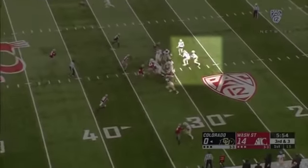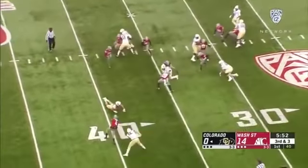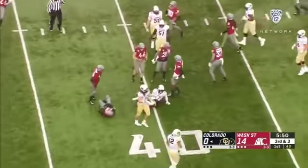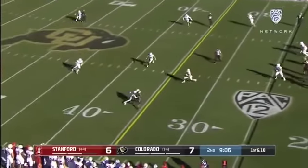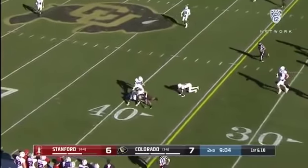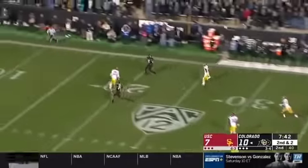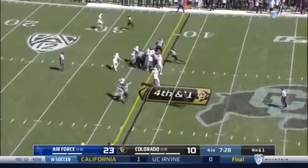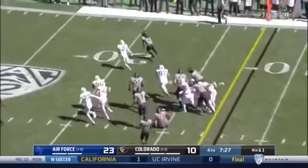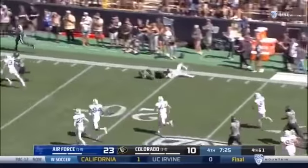The thing with Shenault that makes him so interesting is his size and athleticism gives him plenty of versatility. He's long, and he's physical in tight window situations, and can box out defenders on the 50-50 ball, but he can also stretch the field as a deep threat. He can even play out of the backfield and contribute on the ground. He had 7 rushing touchdowns in his career, and he could be used out of the backfield if necessary.